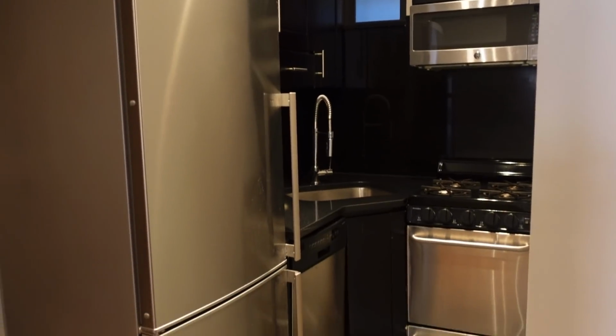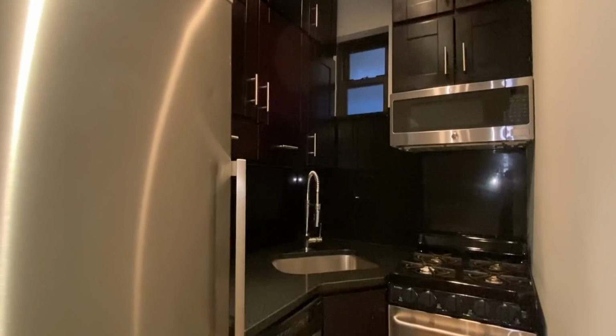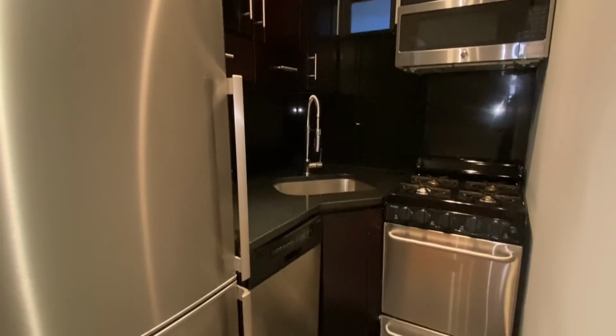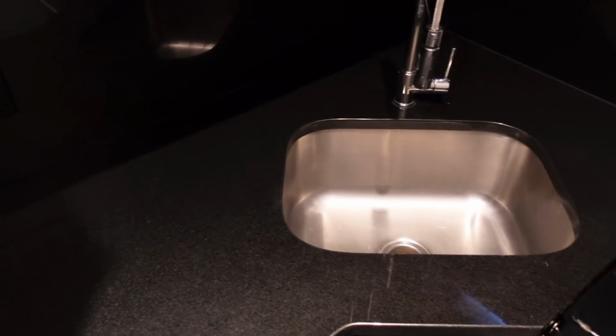The kitchen here is also not bad. I like how they built this little slot right here for the wine fridge. That's so interesting. There's also a microwave as well as a dishwasher here. That's nice. Counter space is really non-existent, but it is a granite countertop, and we do have plenty of cabinets up there. Look at all that storage. I don't know if I could live here. I can't reach.